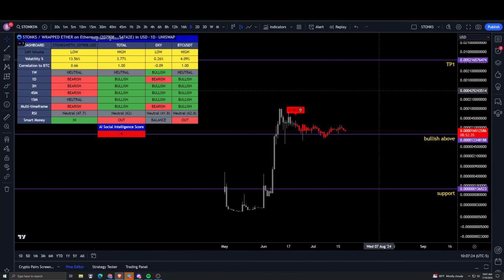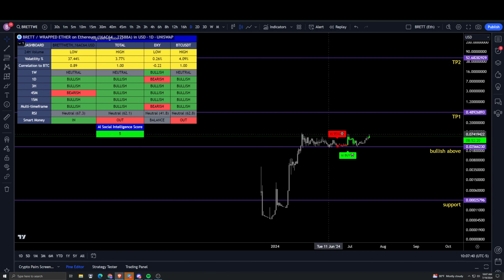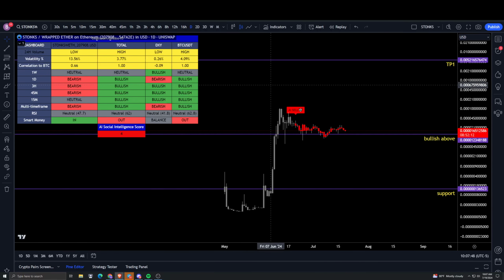Okay, so here's STONKS. I was talking about how it looks very similar. You can see now that they are very similar. STONKS is bearish though. So looking back at the one we just looked at with Brett, what if this is the future of what Brett's going to look like? Maybe it turns over at some point. And there's a possibility it's already done it and it's ready to go again, but it's hard to imagine that for me.